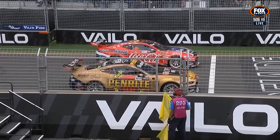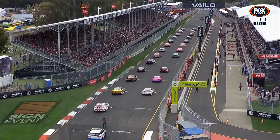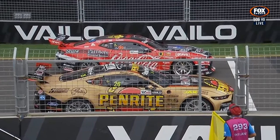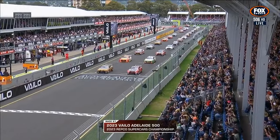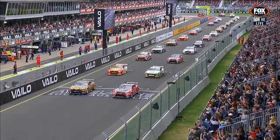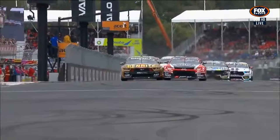This is going to be a mega, mega moment. Today's headline story is Van Gisbergen versus Kostecki. There is a title bout to decide. Is today the day? Go for part one of the Adelaide 500 and a great start by Brody.